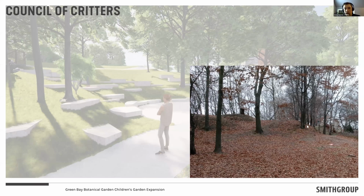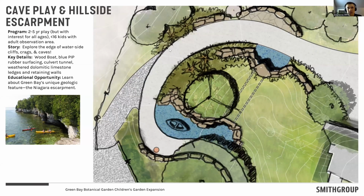And then moving just a little further west from the amphitheater is the next space. And this is the cave play in the hillside escarpment. So the story here began with the functional need to accessibly get people up to the tree houses. There was only one of two locations you could accessibly get up here, and this was one of them. This path wraps around the back of the hillside to get you to the tree houses and the top of the amphitheater. But this would be a lost opportunity if it was just a back access path. So we're launching off of the Hobbit house just to the right and creating this as another amenity space.